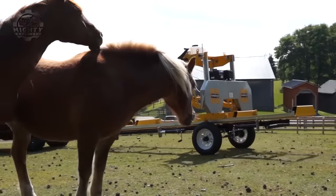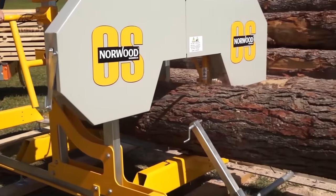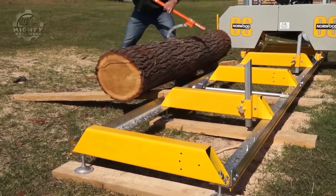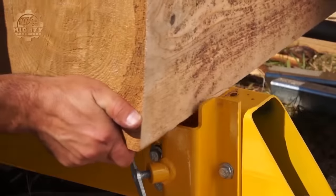This sawmill can handle logs that measure up to 27 inches in diameter even with its low space requirement, thanks to its small but terrible 420cc engine. Amazing is an understatement because who would have thought that this machine can even slice through the hardest and most stubborn logs?